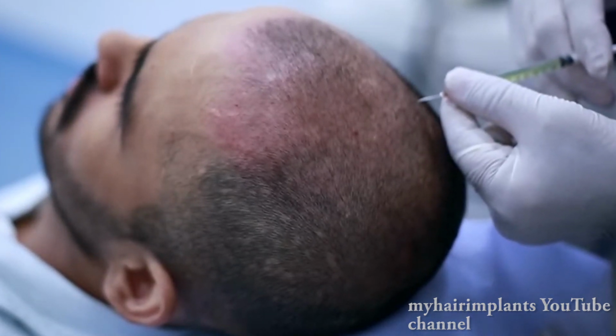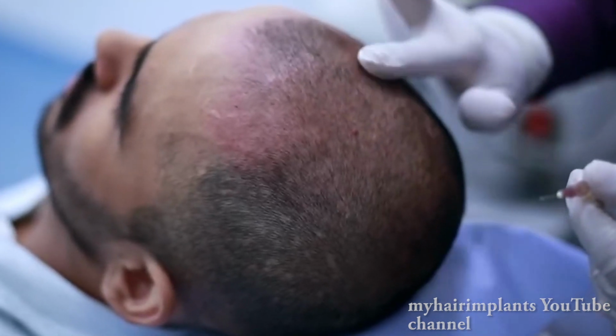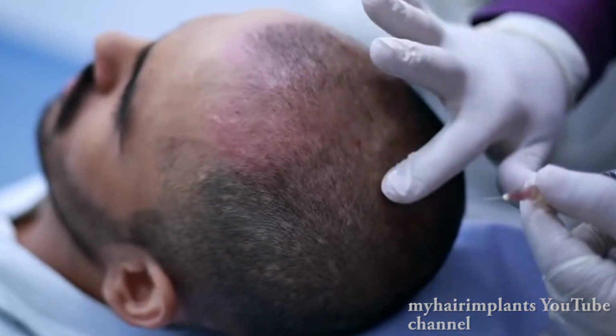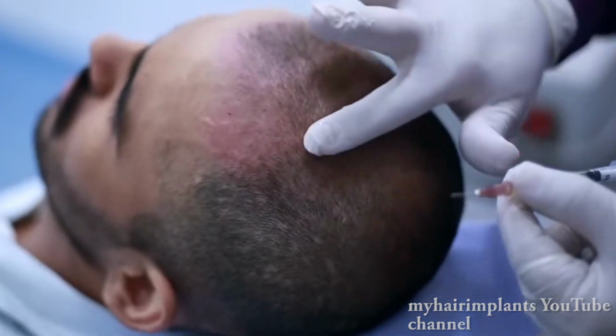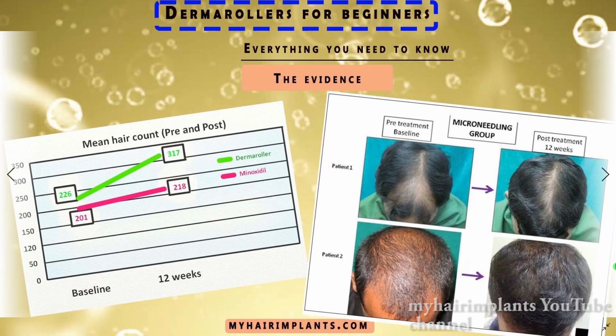That's the idea. And usually the treatment is needed once a week. This is agreed that this is the optimal frequency of treatment, that it should be once a week. So let's look at sample result. I'm not saying this is the best results out there or the worst. This is just a sample results just to compare how derma roller compares, say, with minoxidil.